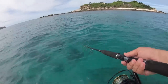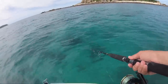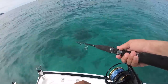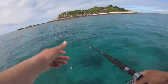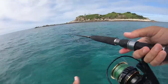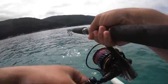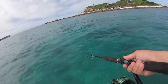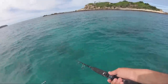Oh, there's another bite. Oh, big fish on it. What is it? That was close, right there. It was like dark black, whatever I was looking at. All right, spool tech's getting cooked. Another long tom. What, those things? You don't even want to catch them.